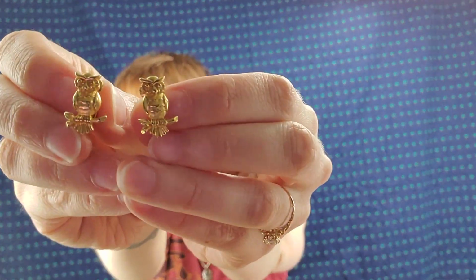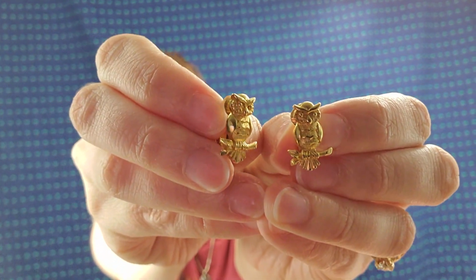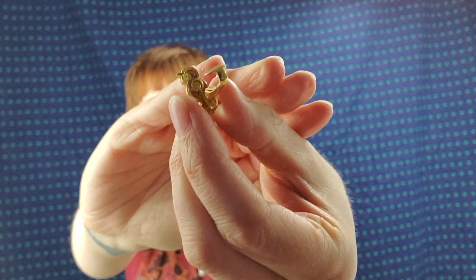Okay, and then I got these little cute clip-on owl earrings. There's no special maker. I just think they were cute. And for little kids who don't have pierced ears, or for those who just can't have pierced ears, I thought these were adorable.